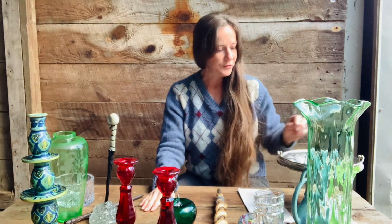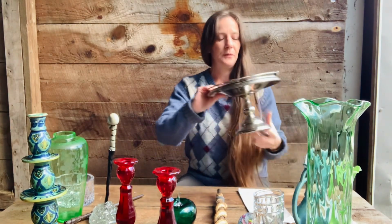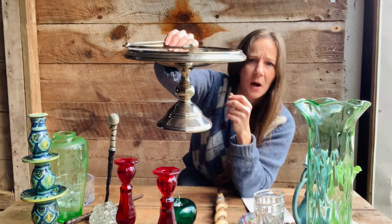And then at the thrift store, I picked up this silver plate pedestal. This is Rogers & Smith.